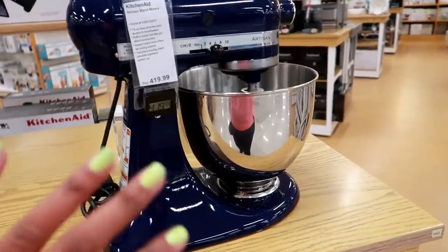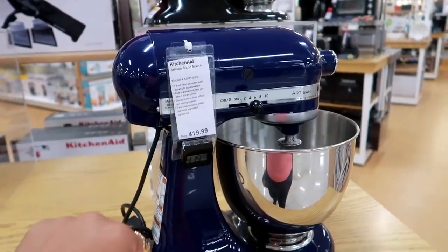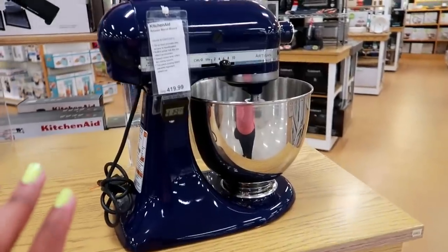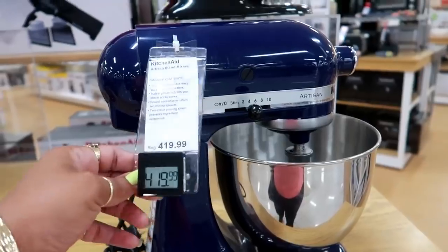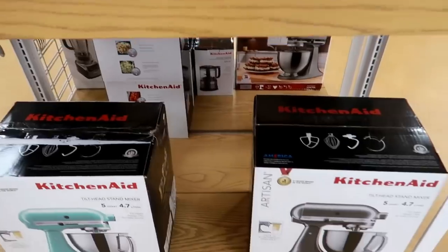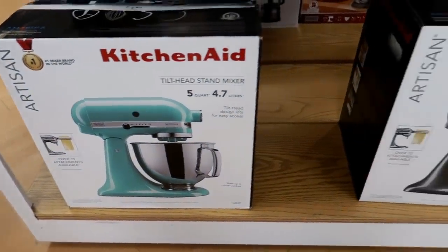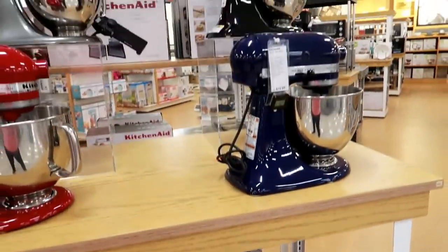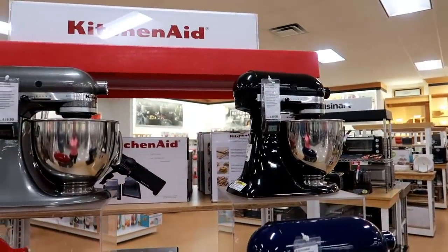You guys, I always wanted one of these, even though I don't like to bake. I think it's just the nostalgia. Wait a minute, this guy's coming with a cart. Okay, what I was saying was, I think it's just the nostalgia of this mixer. I love it. It's $419 though. I would literally need to be baking a whole lot to even purchase one of these, but I do like that color right there. They have that really pretty dark gray, like metallic gray. They also have the blue, the red, and then those colors up there.